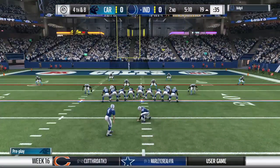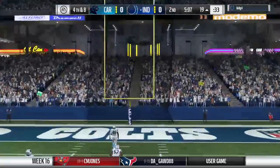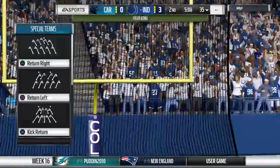Here's Connor Barth for the field goal try. It'll be from the right hash, and it'll be a 36-yarder. And Barth puts it through. And the Colts hit the scoreboard first.